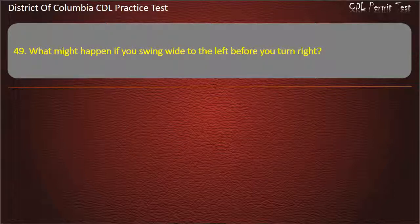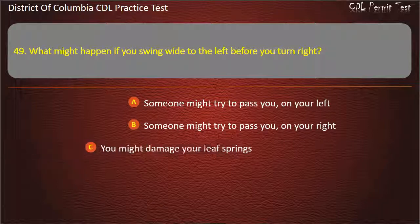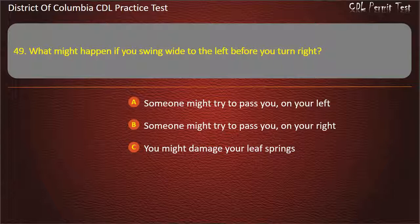Question 49. What might happen if you swing wide to the left before you turn right? Someone might try to pass you on your left. Someone might try to pass you on your right. You might damage your leaf springs. All of the above. Answer. Someone might try to pass you on your right.